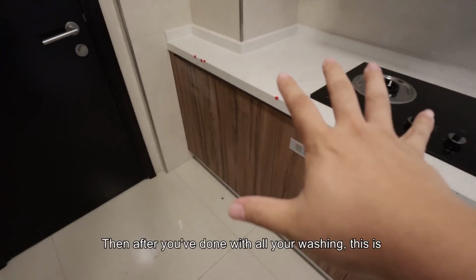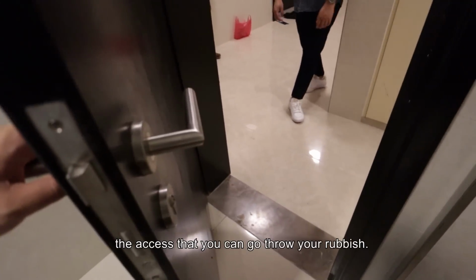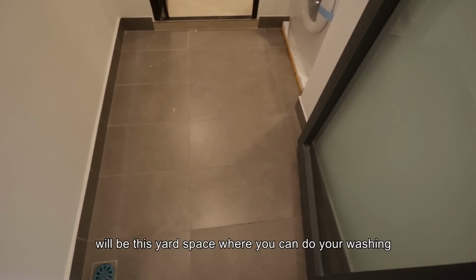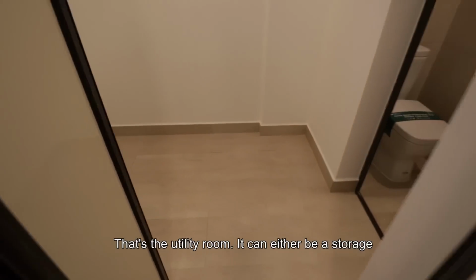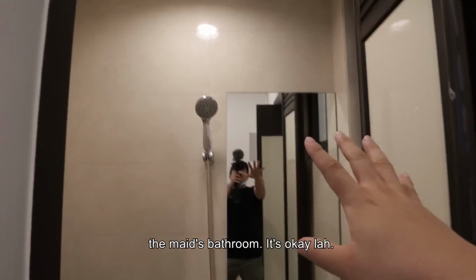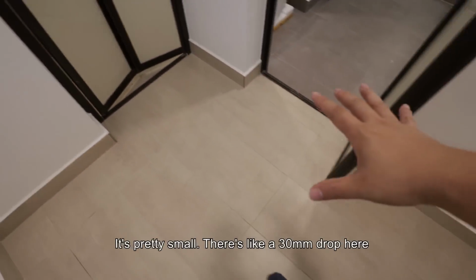After you're done with all your washing, this is the access where you can throw all your rubbish. I like that the basin has a window here. Next to it will be this yard space where you can do your washing. That's the utility room. It can be a storage space or a maid's room. It also comes with a maid's bathroom. It's okay, but it's pretty small.